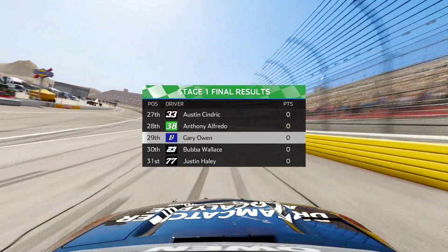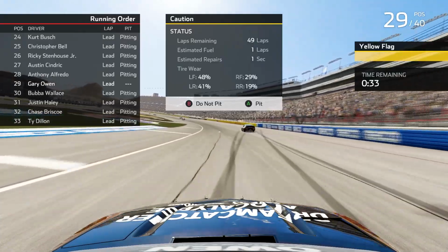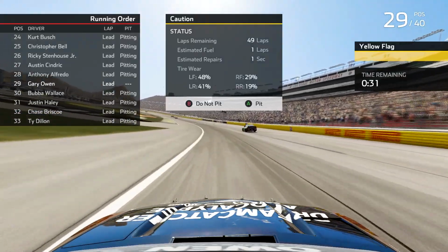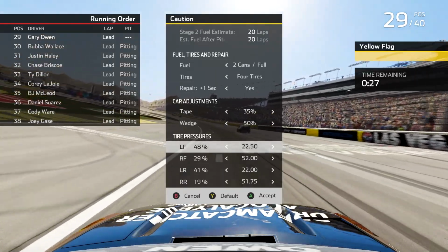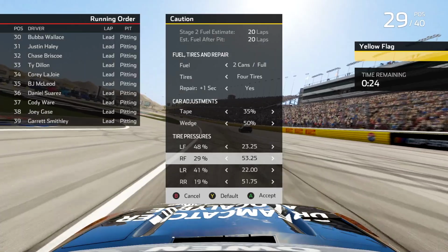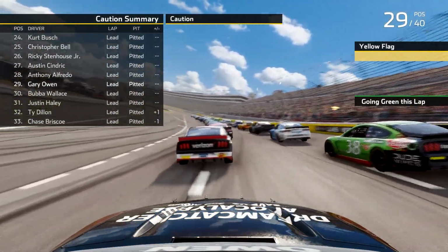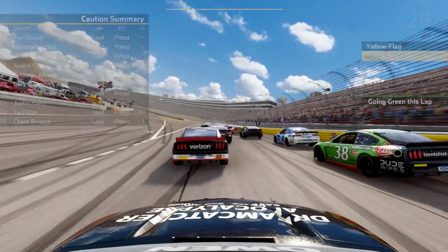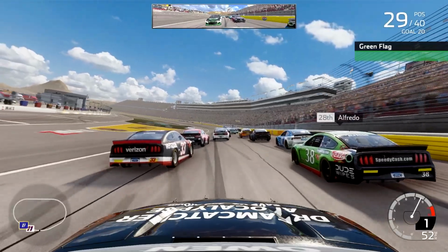Obviously, everybody is about to head into the pit lane, we need some adjustments to this car, to say the absolute least. And look how close we were on fuel, by the way. It was only 1 lap of fuel that we had left when we finished this stage, so it was cutting it close. But you can see me immediately jumping up the tire pressures, because on the long run the car felt pretty good, but the short run we got absolutely destroyed. So I decided to bump up the tire pressures, but I didn't want to do it too much and suffer on the long run.